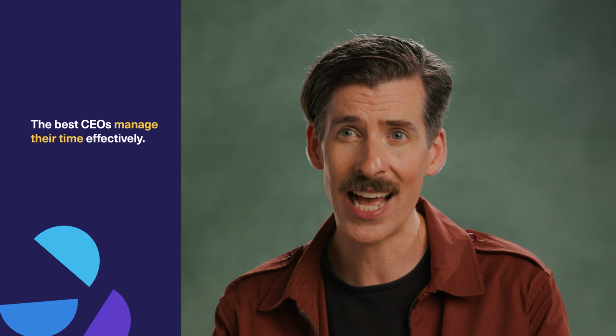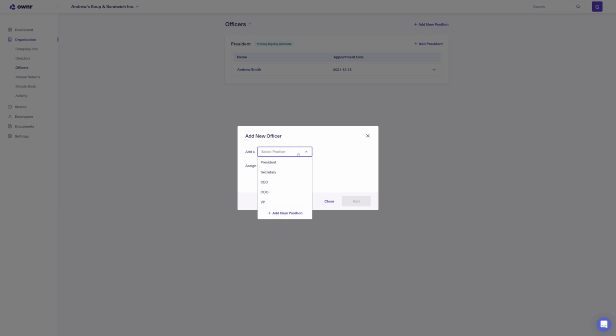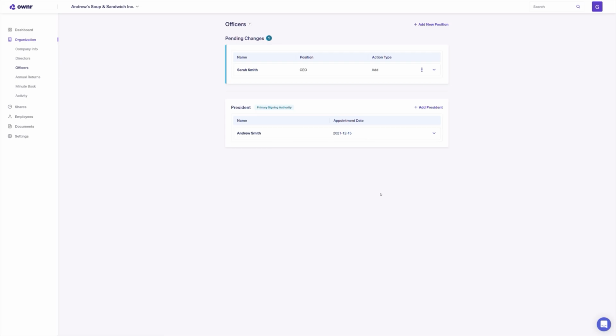But to improve your time management, you first need to get the right tools to take care of routine business tasks that could otherwise eat up the hours in your day. For example, as your company grows and evolves, any business changes will have to be filed with the government. These include the details of your business, like your registered head office address, your board of directors, and your officers. By using smart online tools like Ownr, you can make these changes through a single platform that's designed to be user-friendly. It beats going directly to the government.